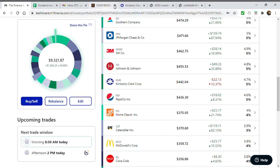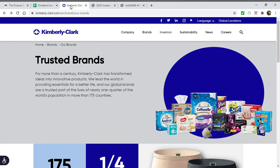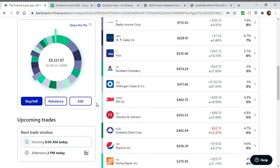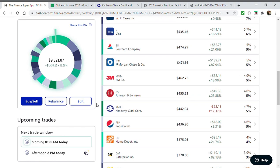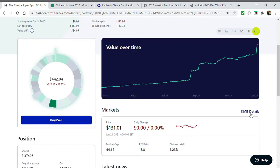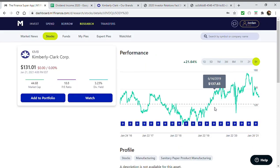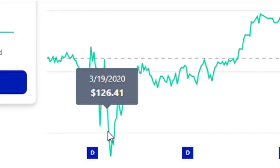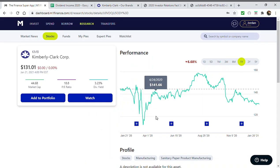But let's go ahead and close out of these tabs, and let's go ahead and look at Kimberly-Clark, because Kimberly-Clark is one of the companies that I'm most excited about owning as an investor on this entire list, because it's very safe, it's very defensive, and in the case of a pandemic, this is a company that actually benefits from a pandemic. That's part of the reason why you're seeing all-time highs in the mid and the late 2020, and this company did not get hit that hard during 2020 compared to the average market. It went from about 145 and it only went down to about 115. So not a huge downturn considering comparing it to other companies out there.